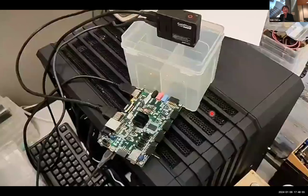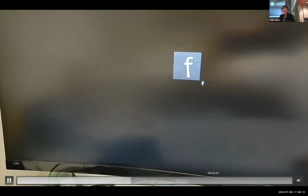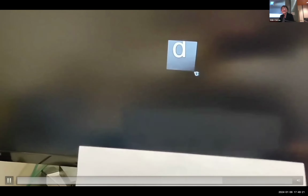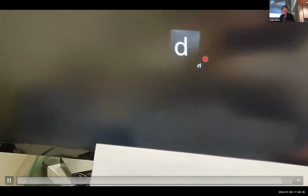Okay, here's the video with the camera attached to the FPGA board. It's going to look at the letters on that piece of paper, and here you can see the input, the different letters, and here's the output. You can see the output of the network. It's something very tiny over here.